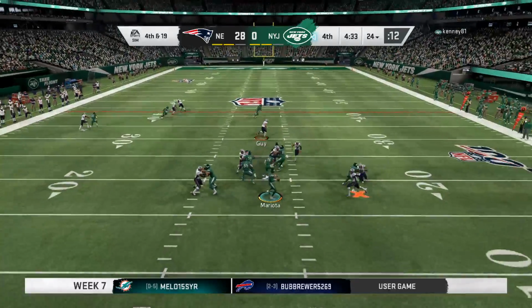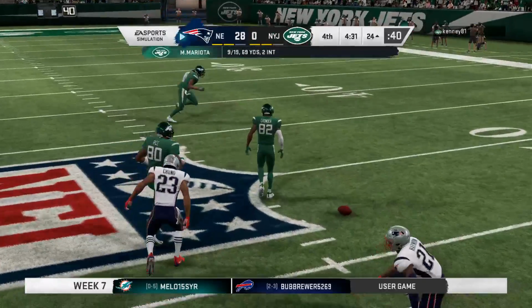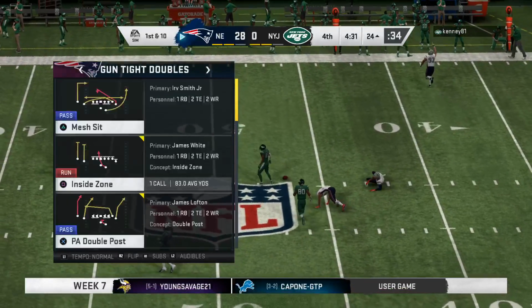Their already slim hopes are going to ride on this one. They'll go on fourth down. Now Mariota on fourth down, and this is going to be incomplete. Boy, it looked like he had it and dropped it. And the Patriots take over, and they're going to have terrific field position.